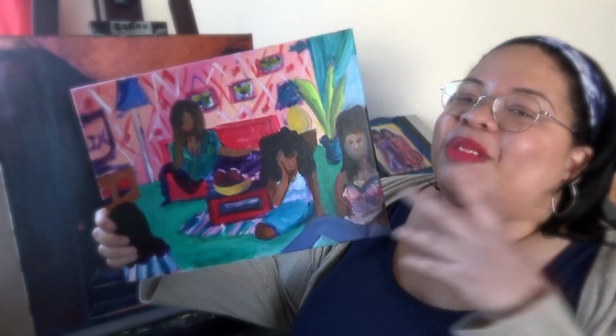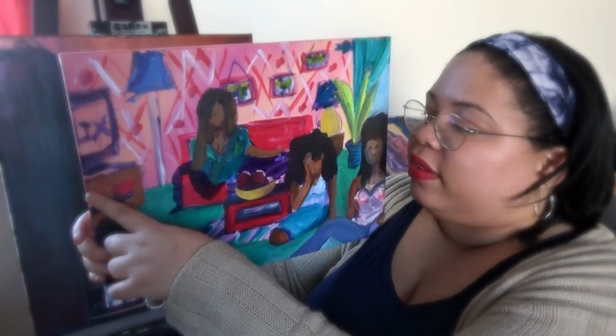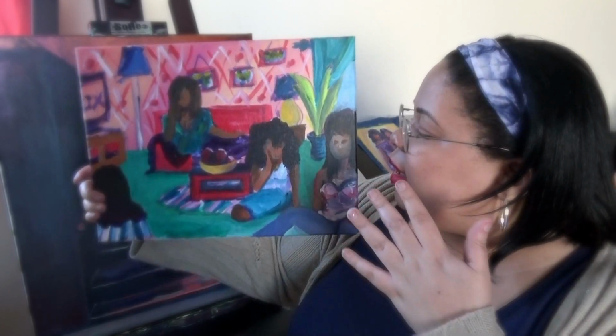My next piece is this baby right here. Completely opposite. This one is very colorful. It has four ladies. They're having ladies' night. They have Netflix on that is not painted in yet, but it's going to be Netflix. And they have their lamps, and they have their apples, and they have their wine. And this is the stage I got it to so far.